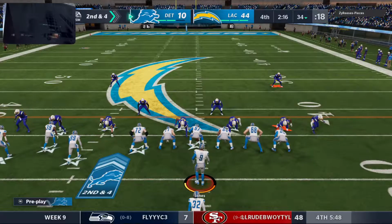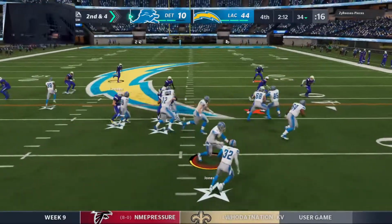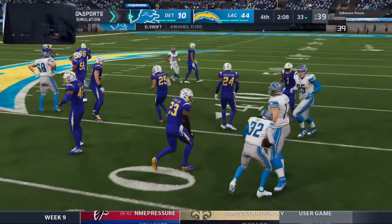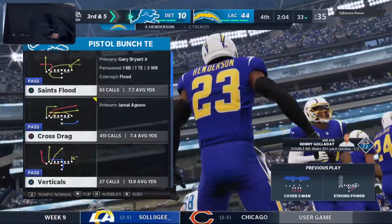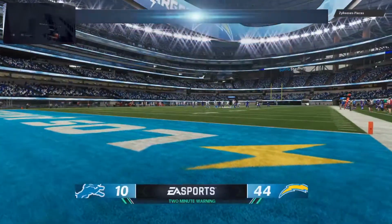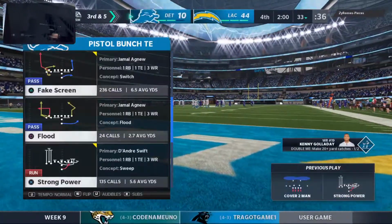They'll bring out 4 receivers. 3 of them being sent to the left, 1 to the right, 2nd and 4. They'll stay on the ground with Swift. And he went nowhere. Well, he went backwards, back to the 33. Behind the line of scrimmage. A loss of a yard on the play. Just 2 minutes remaining here in the fourth quarter of what has been a one-sided affair.